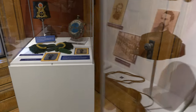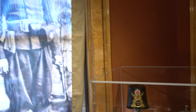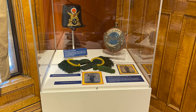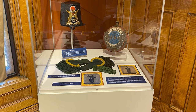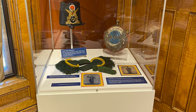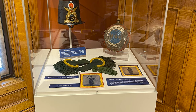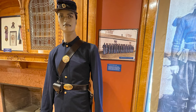The 83rd Pennsylvania was awarded these fancy French uniforms because of their proficiency in drill at the beginning of the war. We have multiple pictures of soldiers in those uniforms and parts of those uniforms. However, they were not practical for field use, and so they turned them all in before they went off to the actual fighting.